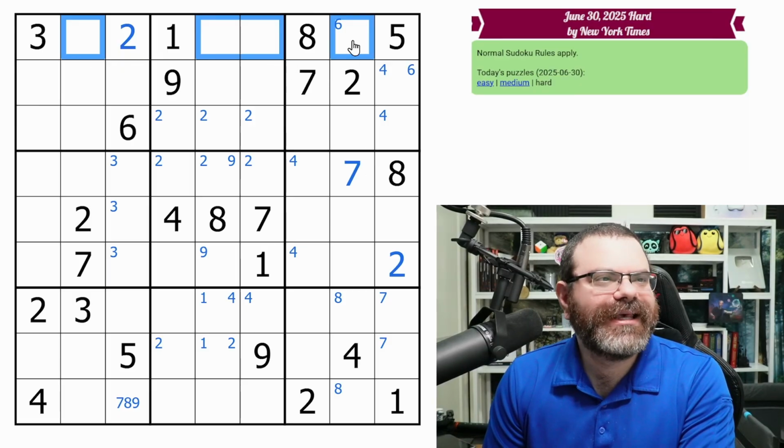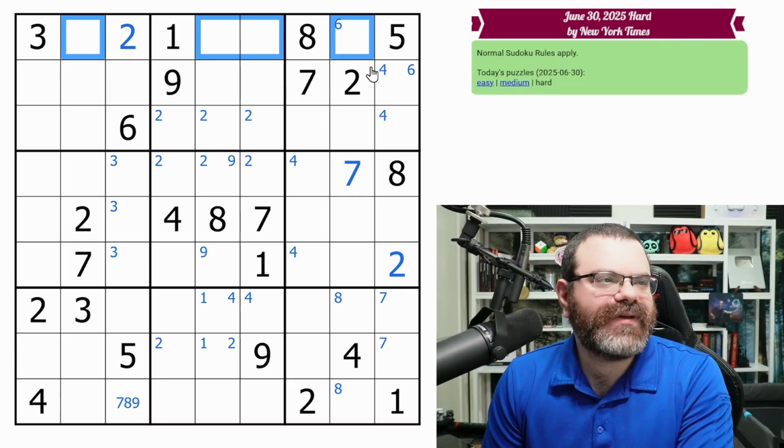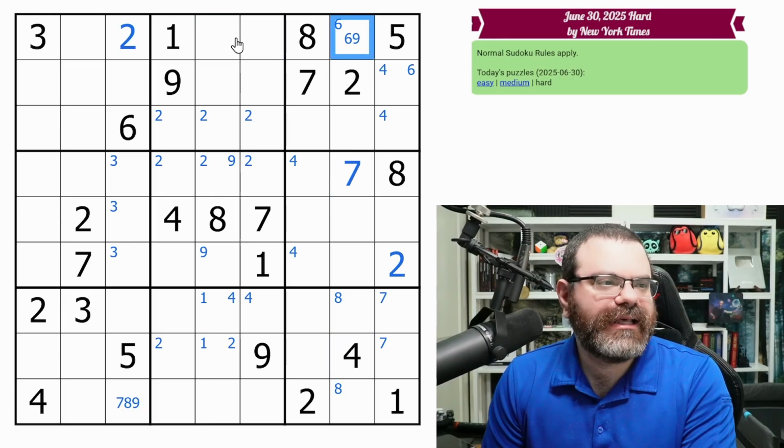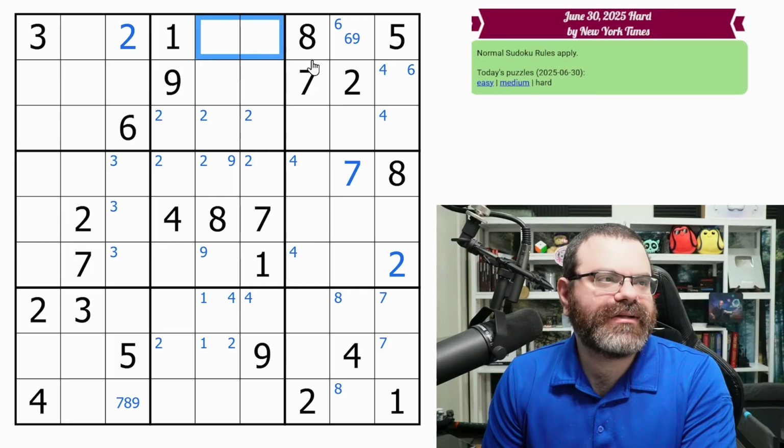This is why being systematic is helpful, because it forces you to actually look at everything instead of just assuming. Anyway, we have 1, 2, 3. We need a 4, 6, 7, 9. So I'm seeing that this cell can't be 4 or 7. So this is only 6, 9. Nice. These 2 can't be 9 because of the 9 in the box. So these are 4, 6, 7.